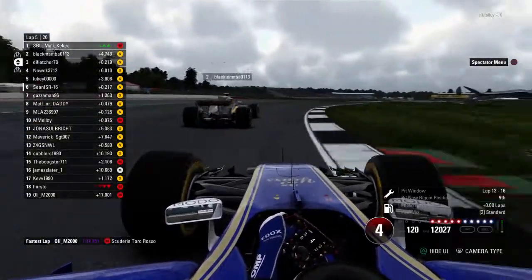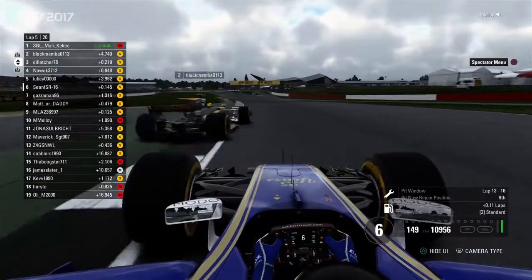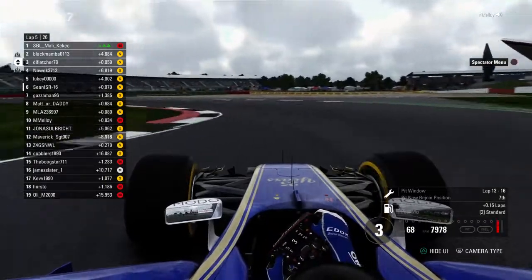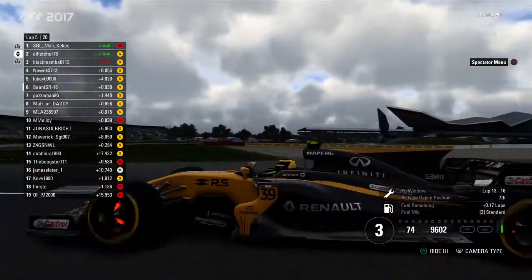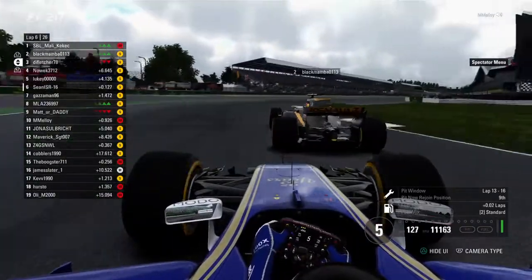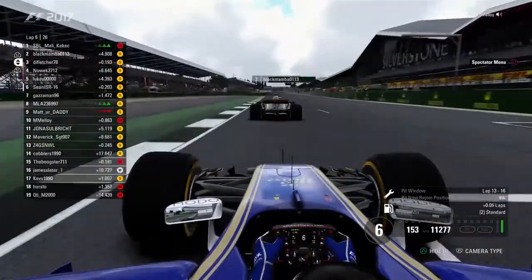Black Mamba under attack. D Fletcher's trying everything to get past. Black Mamba goes wide. D Fletcher goes back down the inside. This move, if he pulls this off, this would be fantastic. Is he going to give him room? They both give each other room. D Fletcher goes a little bit wide. He's going to have to wait here to see whether he can get past at another opportunity.